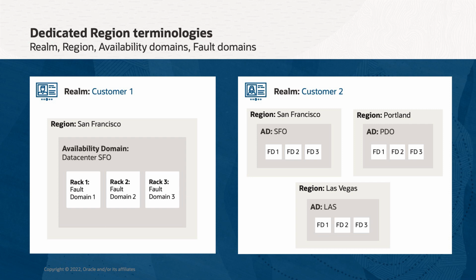It's a unit of a cloud. A customer has a realm. No data is shared between two realms. So that's how you want to look at it, like it's a contained cloud.